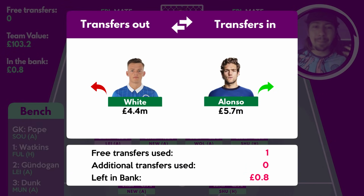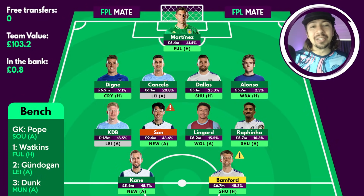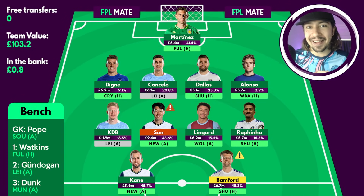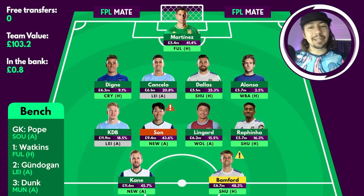This is the transfer. Ben White out. Marcus Alonso in. Now, that is looking pretty spicy. Slap him in the squad. Have a look at that. Another nice green fixture. And I don't know, I quite like it as a real differential. And let me tell you why I like Alonso.